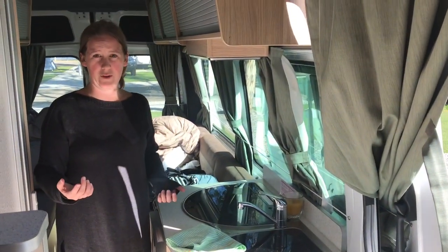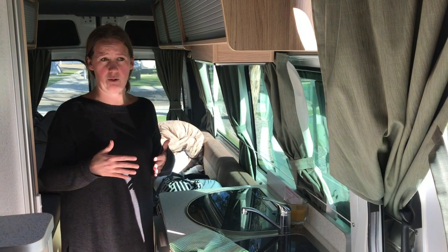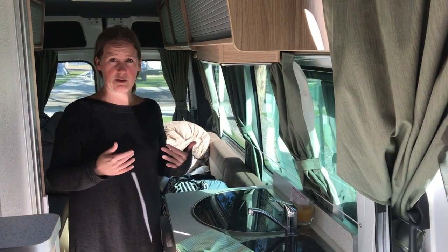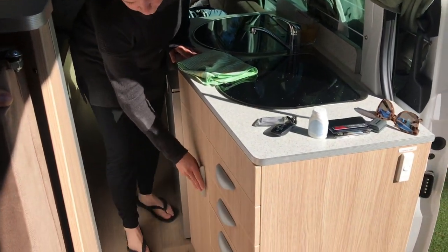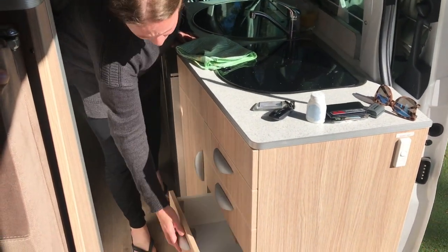So we've used one the whole time, which uses the least amount of power and makes the least amount of noise while you're sleeping, and it's kept everything cold. And then there's all kinds of storage down here. So we kept food.